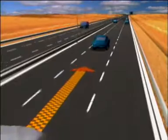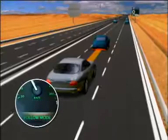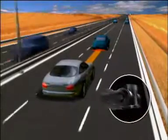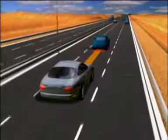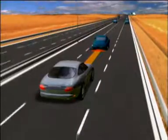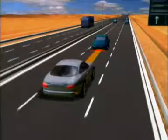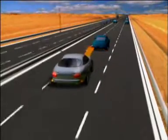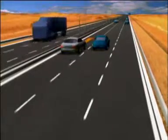When ACC detects that a slower-moving vehicle is in the road ahead, an icon on the instrument panel indicates that it is now in follow mode. As the distance between the cars decreases, ACC gradually shuts off the throttle, gently applying pressure on the brakes if needed. Once the driver's preset time gap is reached, ACC maintains that time gap, waiting for the way ahead to become clear. On seeing that the outside lane is clear, the driver indicates and steers into that lane.